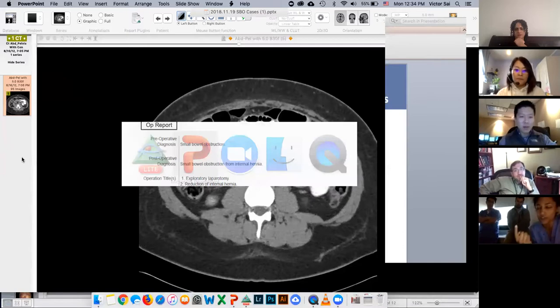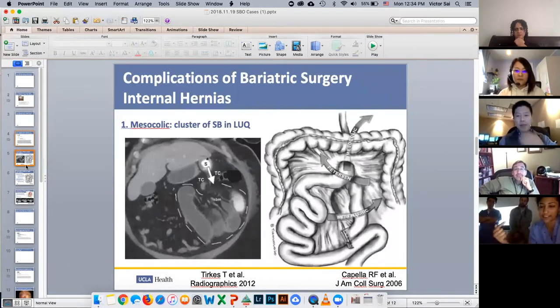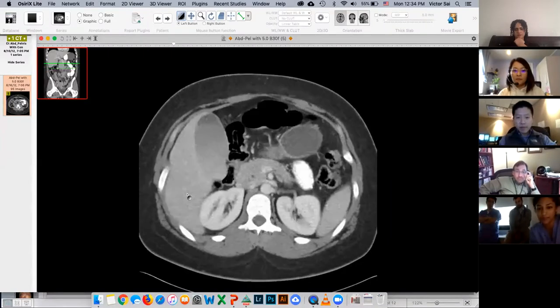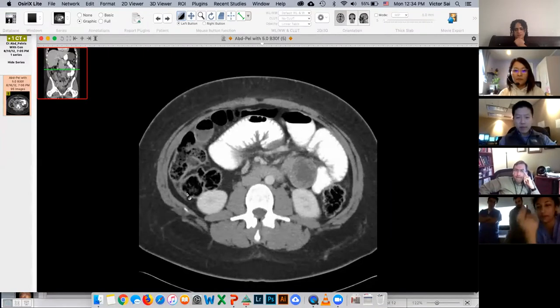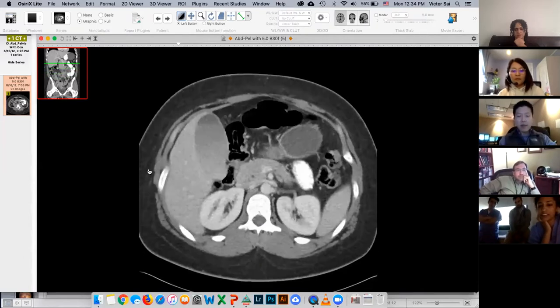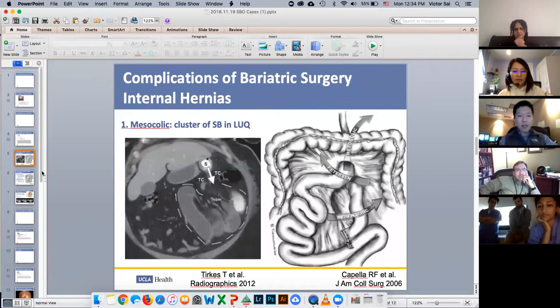But interestingly, usually the internal hernia is herniating up through the transverse mesocolon, and then the bowel loops would be located more superiorly, I think. So this one looks like a paraduodenal or something like that.